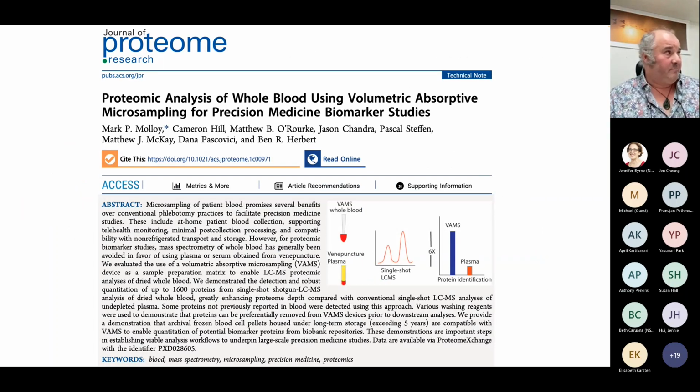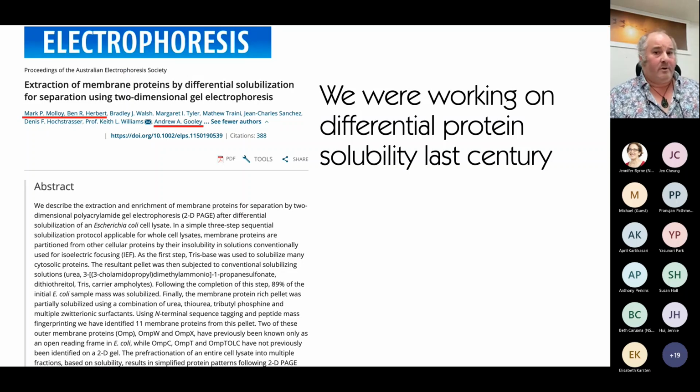And so we published a paper this year with Mark and his group showing what you could do with this, and we've looked at a range of different samples and sample prep and washing technologies in this particular paper. And really what we're doing is the same thing that Mark and I were doing in the last century, right? So this is one of the papers that Mark and I published when we were doing our PhDs, and we were working on bacteria and looking at different solubility systems to extract different subsets of proteins from bacterial samples.